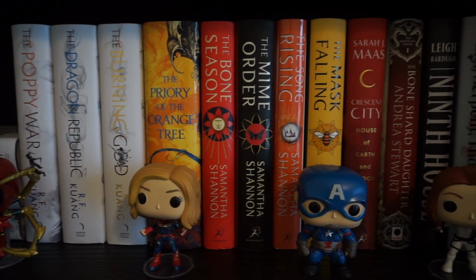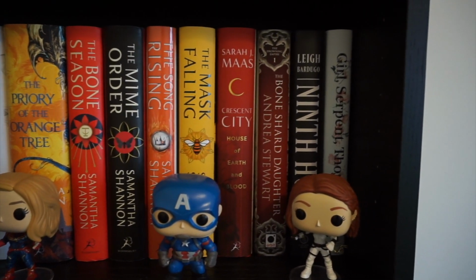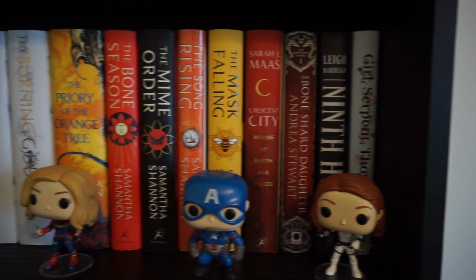And then I do just have some adult, and I guess Girl, Serpent, Thorn is YA, but just some other fantasy that fit really well on this shelf and looked good with the other hardbacks on this shelf.